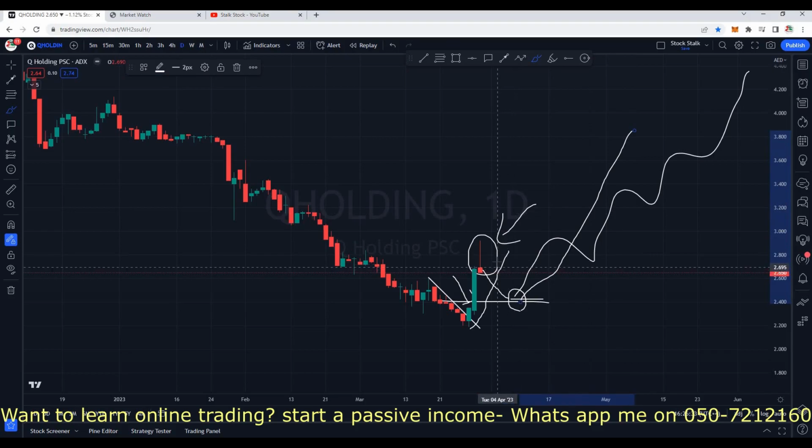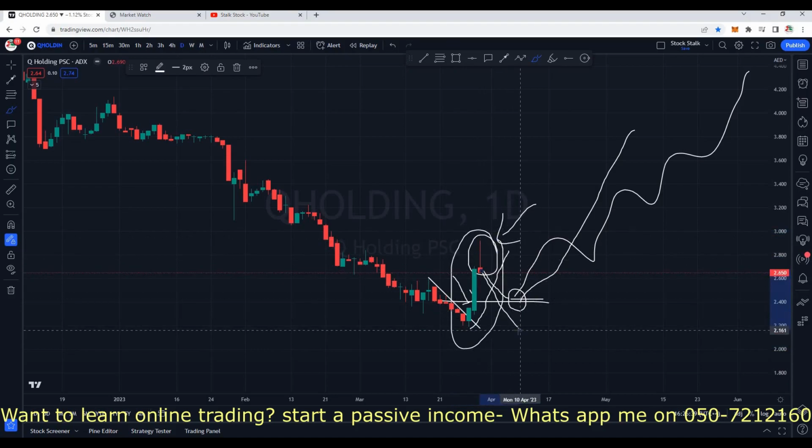Still, I repeat, Q Holding is not in an uptrend. This is just a spike. This can be a failure as well. It can come down. We always want to catch a trend. That's the reason in financial markets we say trend is your friend. So let's wait for a proper setup. I will update with a video when I see a bullish scenario.